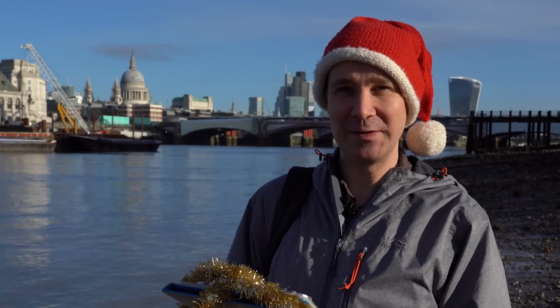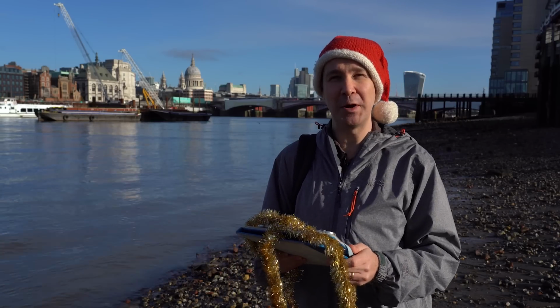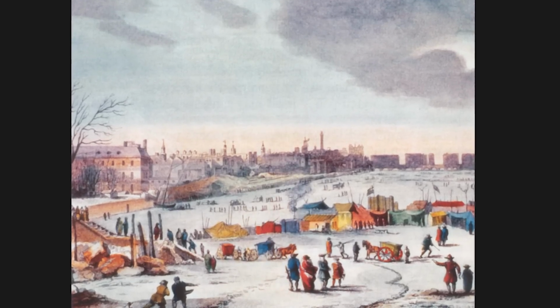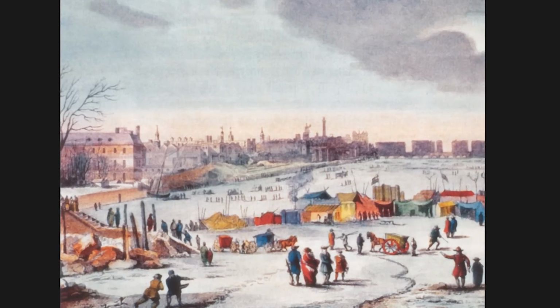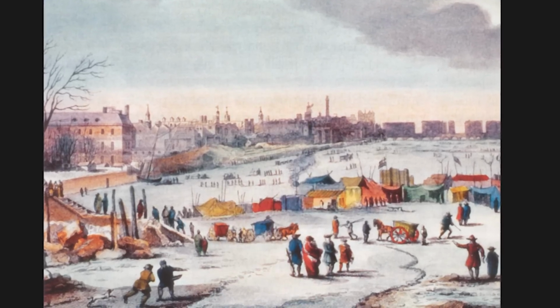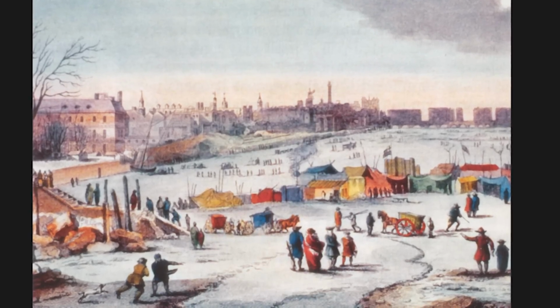And here are your answers to round 4. So question 1, what happened for the final time in 1814? That was the Thames freezing over and a frost fair, which is what they always did when the Thames froze over from medieval times, a great festival on the ice. Now this never happened again after 1814 because they built a new version of London Bridge which speeded up the flow of the Thames, making it harder for it to freeze.